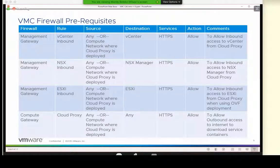And we need to allow inbound access to the ESXi from the cloud proxy when we use OVF deployment from cloud automation services. And last but not least, we need to be able to allow outbound access to the internet from the cloud proxy service, because it's a one-way communication from the cloud proxy out to the cloud automation services running as a SaaS offering, and then it will pull down the requests from cloud automation services. So it's really only a one-way communication. It reaches out to CAS and retrieves the work that it's been assigned from CAS. And then we also need to be able to potentially download updated containers. So when we refresh code, that cloud proxy automatically gets updated.